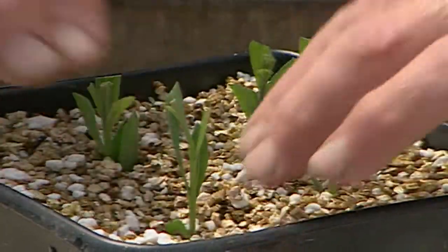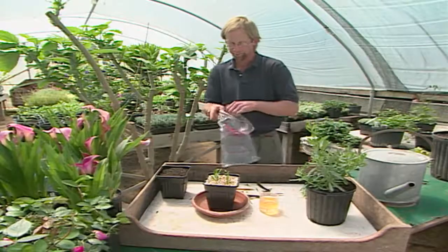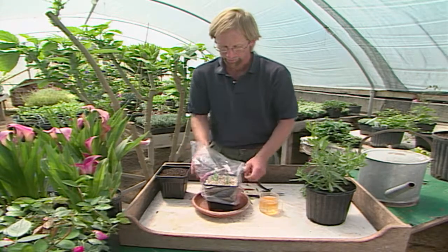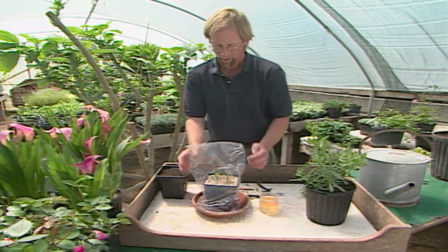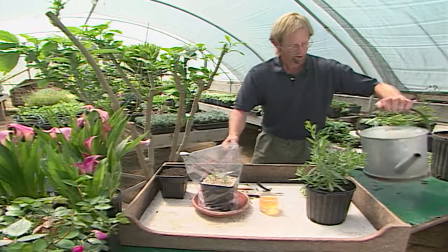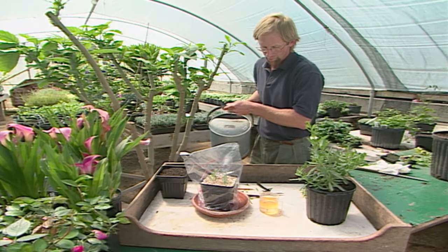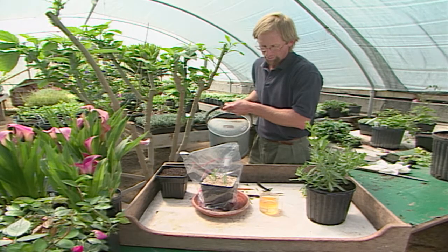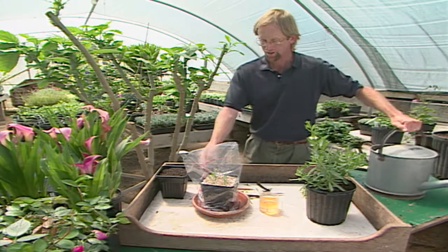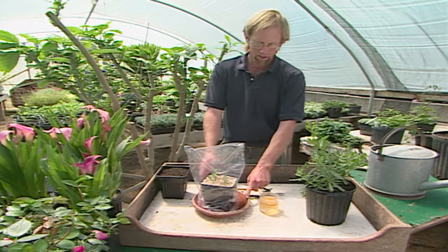Now, I've already wet this down. So at this stage, what I like to do is use the bag again. By covering it up, you're creating that greenhouse effect. And the way you water it, by putting it in a saucer, you fill the saucer with water. And I've put a fair amount in. What will happen now is the water will wick up and keep the soil medium continuously moist. So all you have to do is keep the saucer filled with water.